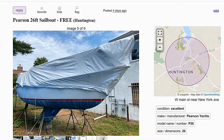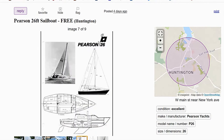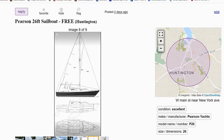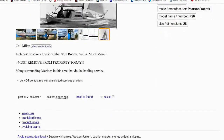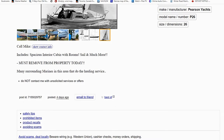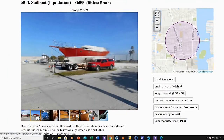Pearson's, good boat. Pretty traditional for the sort of 70s and 80s. The layout on the interior was pretty much, you know, they were all pretty much the same, weren't they? Sort of the head across from the hanging locker and a V-berth, and you could put down the dinette, that sort of thing. They're all very, very common. So there's a look of the boat as it's sailing away. So anyway, it says, includes spacious interior cabin, rooms, sails, so much more, must be removed from property today. Now, as of today, which is actually the 15th of July, it was still up. So that may depend.